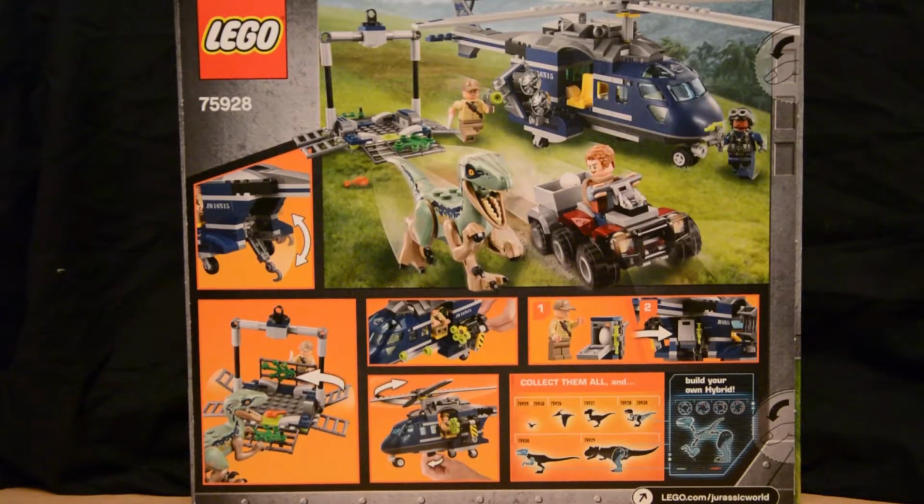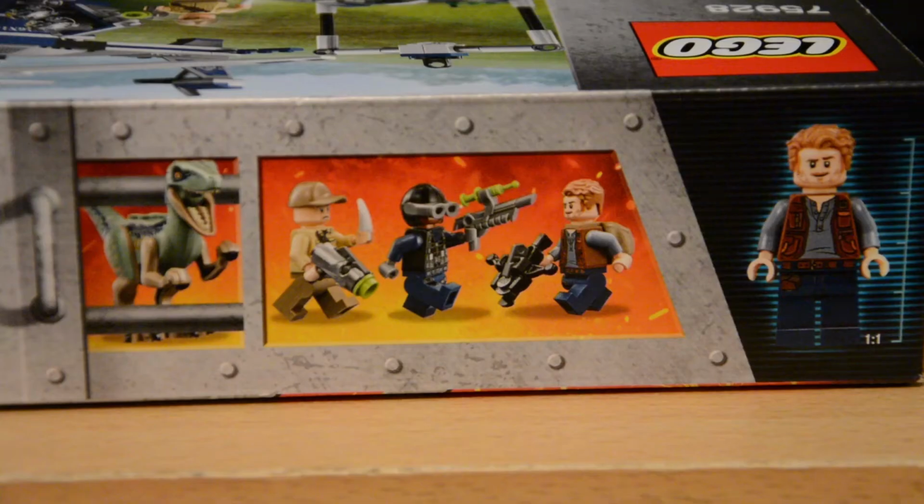Now, of course, before we crack open the set, we need to take a look at the back of the box, and you can see that the bulk of the play features are included with the helicopter here. There's a lot of nice different features on the helicopter. However, there is also a quad bike and a cage included for Blue as well, so it's going to be interesting to see how those function in with everything else included. And lastly, a look at that beautiful artwork included on the top of the box before we jump in.